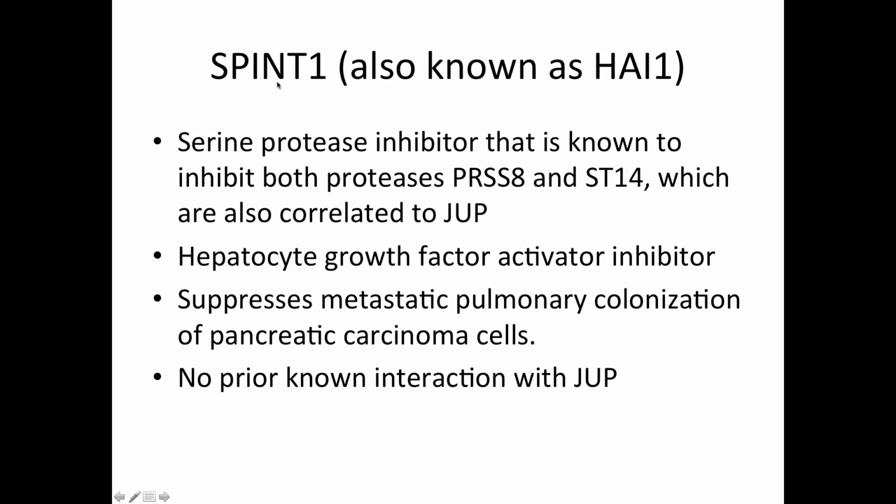But we're going to talk about SPINT1, and that's the thing, you can't validate everything. So basically what I do is I create these networks and I go to my collaborator and say, this is what I think is really happening, and they have to test it. And he did. So what I'm going to do is talk about SPINT1.